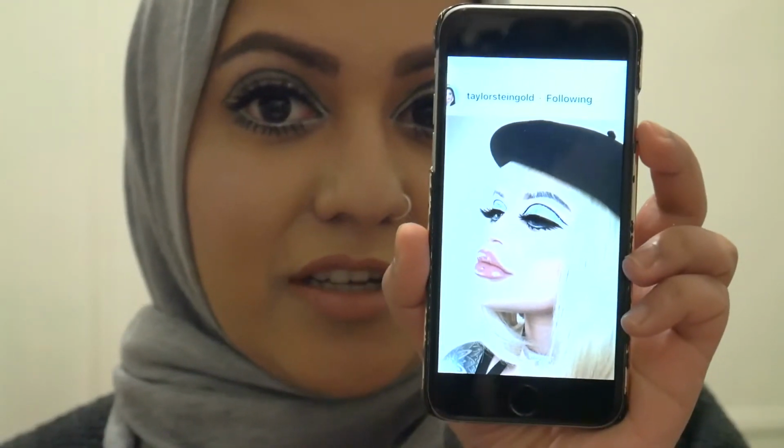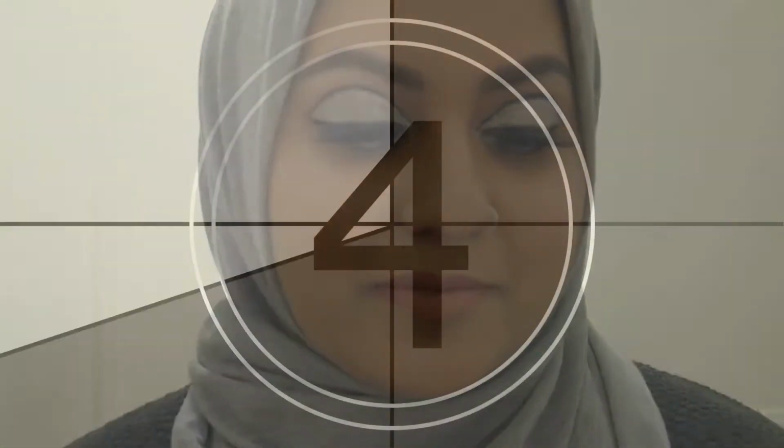My name's GlamzByRika. So today I created this look right here, which is giving me hella 60s, 80s futuristic vibes. This look is inspired by this girl that I saw on Instagram. She's really dope. Her name is Taylor Stein Gold. This is the look. I think it's so dope. And yeah, I tried recreating it in my own way. If you want to see how I got this look, then please keep watching.